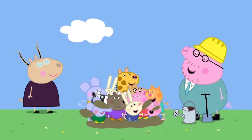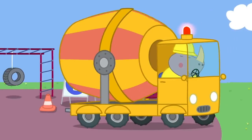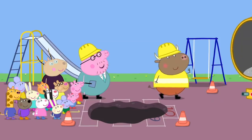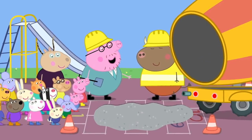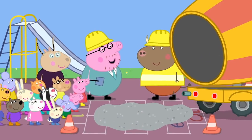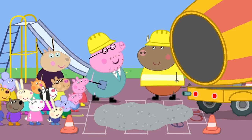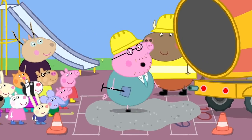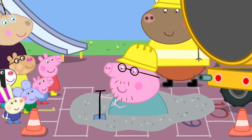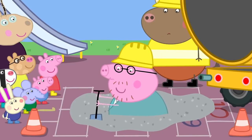And making muddy puddles is a bit like making concrete. Concrete is what we're using to make your new playground. It starts off wet and soft like mud, then it sets and goes hard forever. Ooh. Right now, it is gloopy like custard. Let me show you. You see? It's very soft. But who can tell me what's going to happen next?